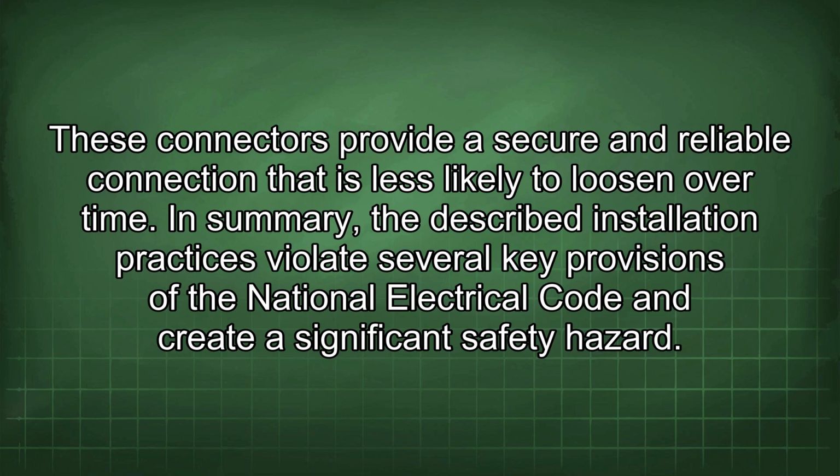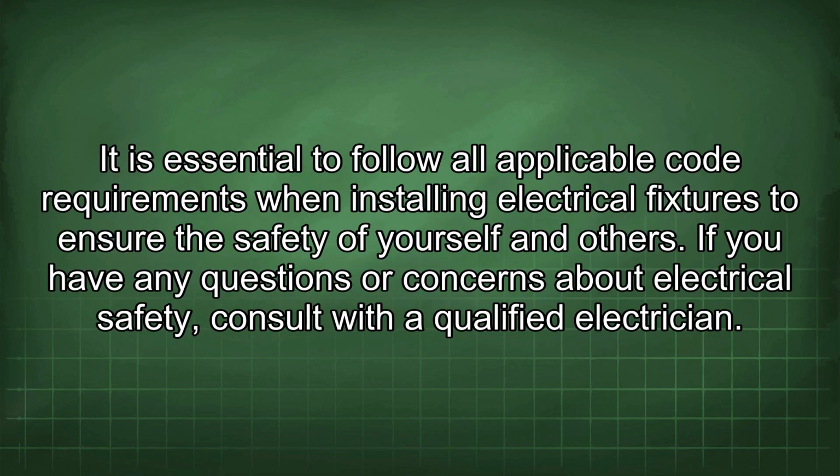In summary, the described installation practices violate several key provisions of the National Electrical Code and create a significant safety hazard. It is essential to follow all applicable code requirements when installing electrical fixtures to ensure the safety of yourself and others. If you have any questions or concerns about electrical safety, consult with a qualified electrician.